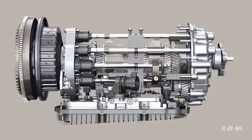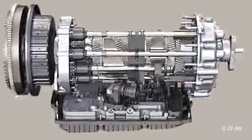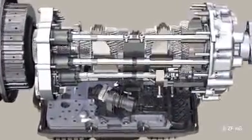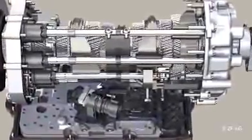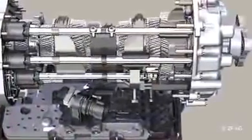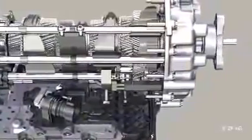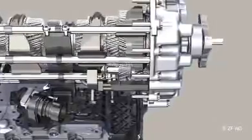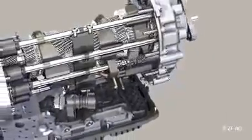The basic principle of the innovative 7DCT50: 2 sub-drives that are connected to the engine via 2 parallel power-shift clutches. Here, one sub-drive integrates the even gears, the other one the odd gears. The advantages of this type of transmission architecture? While the vehicle is operating with one sub-drive, the software is already selecting the next gear in the other sub-drive.